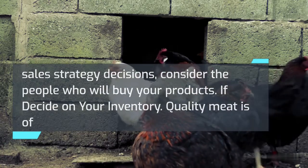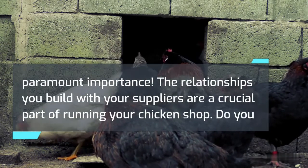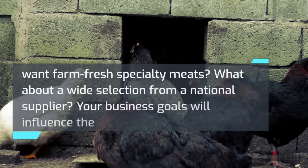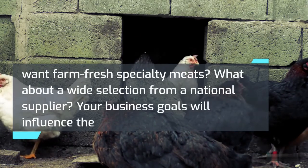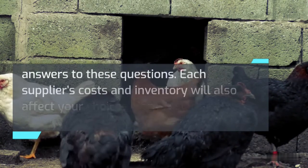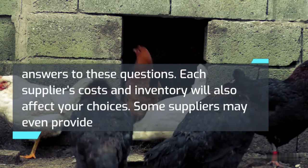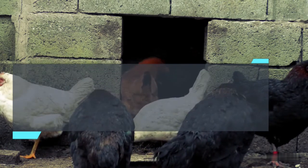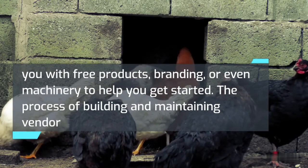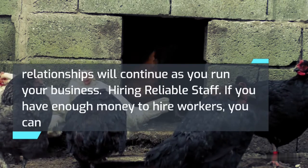Decide on your inventory. Quality meat is of paramount importance. The relationships you build with your suppliers are a crucial part of running your chicken shop. Do you want farm-fresh specialty meats? What about a wide selection from a national supplier? Your business goals will influence the answers to these questions. Each supplier's costs and inventory will also affect your choices. Some suppliers may even provide you with free products, branding, or even machinery to help you get started. The process of building and maintaining vendor relationships will continue as you run your business.